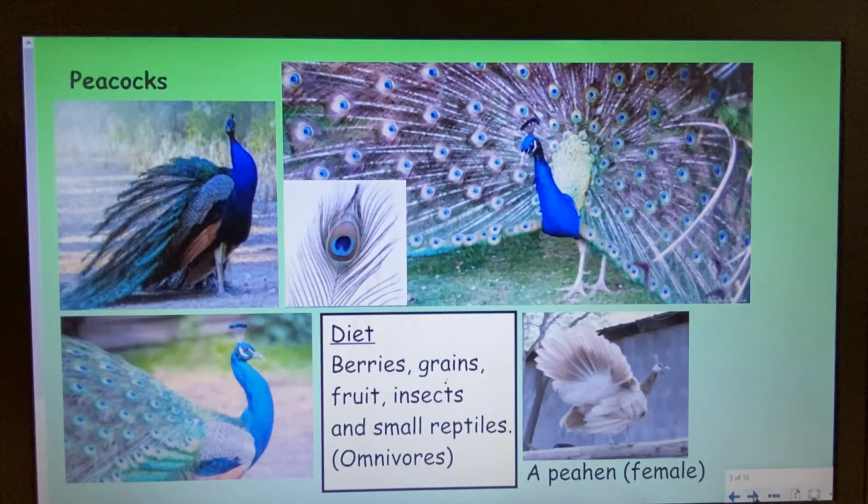Now, peacocks are omnivores, and that means that they eat meat as well as vegetables. So they like to eat things like berries and grains and fruit, as well as insects and small reptiles like grass snakes.